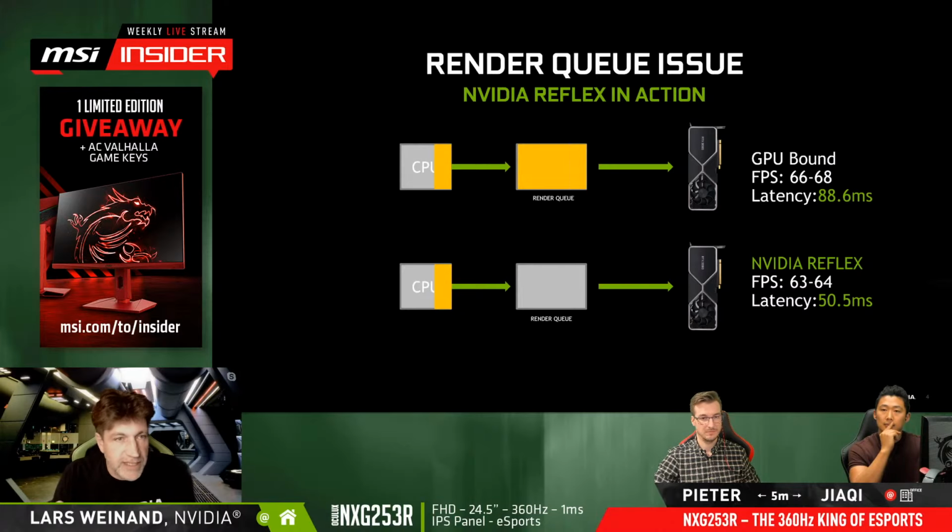The problem with an in-game frame rate limiter is you can only set it to a certain value. So let's say you put it to 60 FPS. That's fine. But if you look down to the floor or to a wall or change the scene at a different level, the GPU limitation might be 80 FPS. So you're wasting 20 FPS, and that causes additional latency.